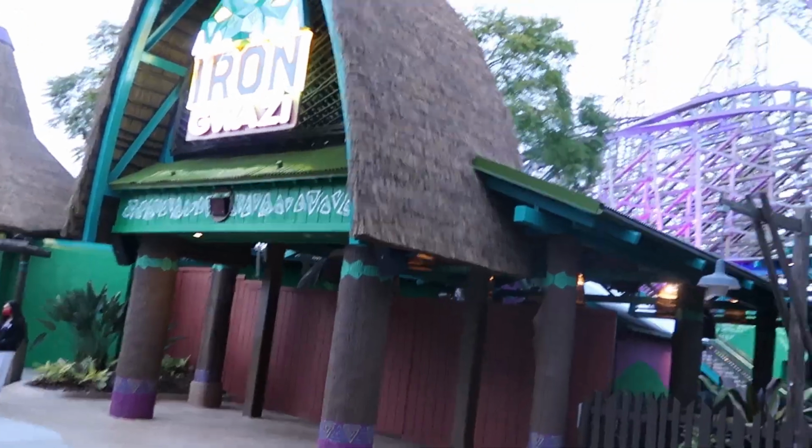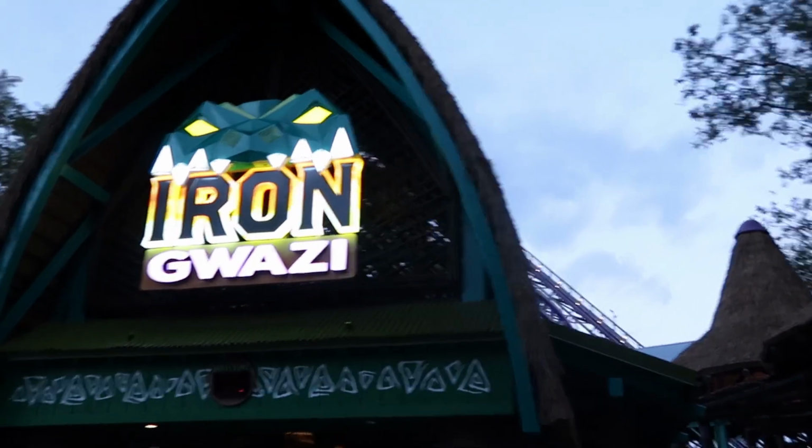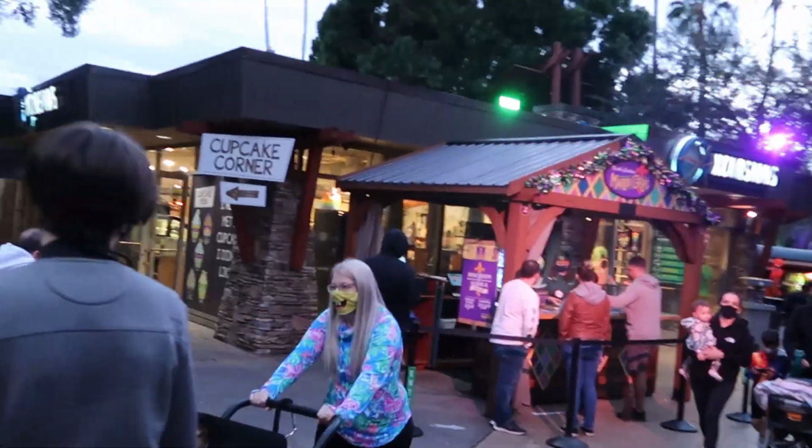Okay, so we're back near the Mardi Gras zone, but I wanted to show you what this iron gauzy sign looks like at night, lit up. It's sort of night, but you can still see it lit up. So we're at the front of the Mardi Gras. You can see what it looks like at night, some of the decorations that they have, purple lighting, and we're gonna go to the cupcake corner here on the left.